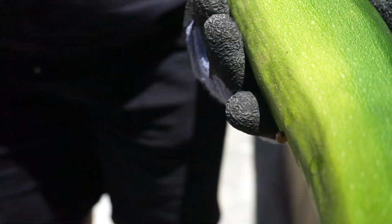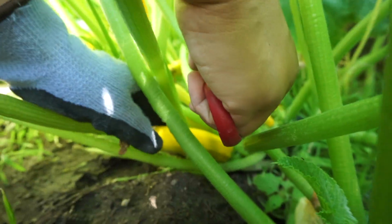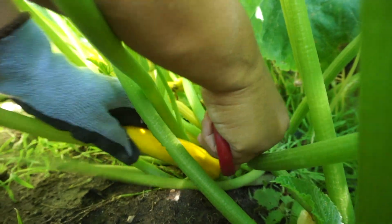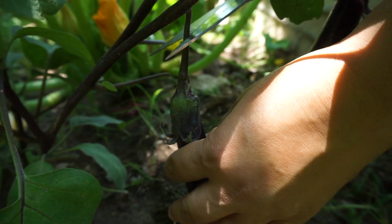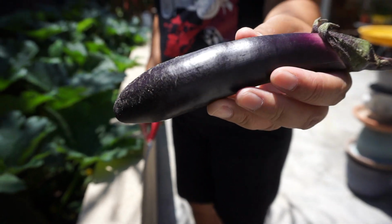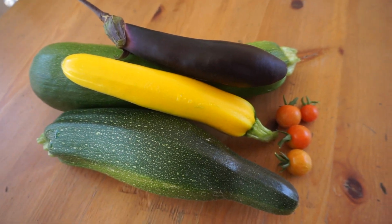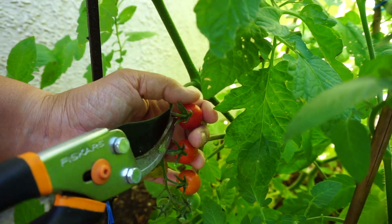Oh, that's nice. Yeah, get a yellow squash. We're gonna fry it with a egg batter. That's nice. And we're gonna harvest one ichiban eggplant. They're not gonna go so big, so that would do. Yeah. All right, harvest for the day, Saturday. Not so bad. Wow, harvest time.